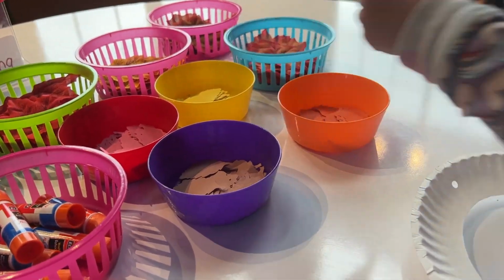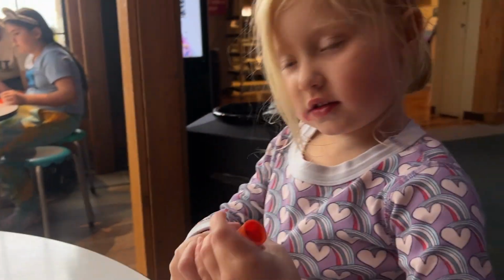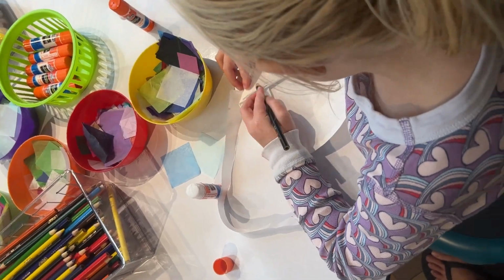So in the morning we woke up and they had these cute little crafting stations, which is right up my daughter's alley. She's making a wreath here, and then they also had another station where they could make owls.